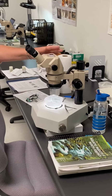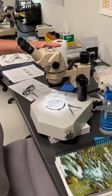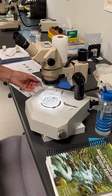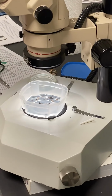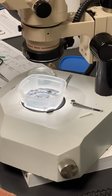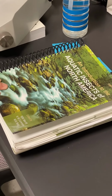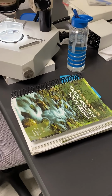This is an older microscope. It's an Olympus. We've used it a long time. It's a great scope. We use our forceps to move our insects around and to be able to identify them. And while we're looking at the insects, we're looking at our key to make a determination as to what we have here. So we spend lots of time back here identifying our insects.